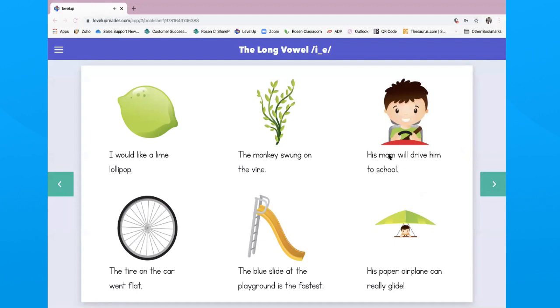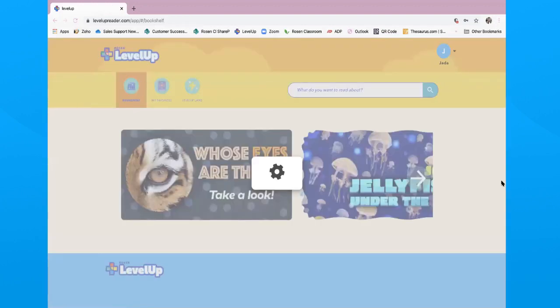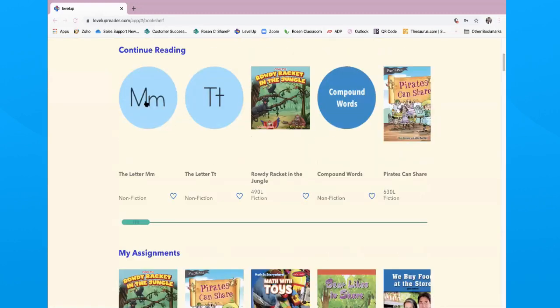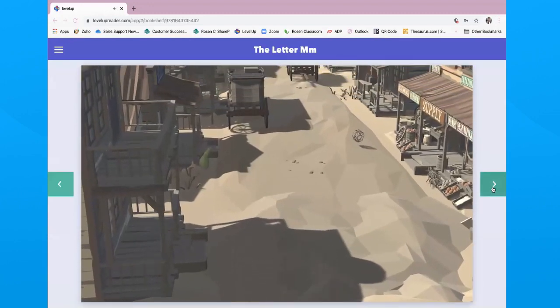So in this particular book, we're hearing it, we're seeing words, and now we're going to get feedback. Vine. I'm going to jump out of this. I just want to go into another one of the books, just so that you can see a letter as well, because there's writing as well as reading.